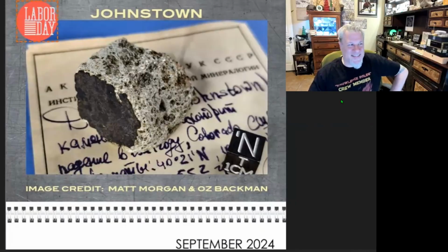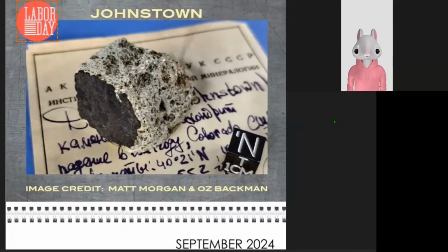All right, September. Woohoo! The winner for September, Oz Bachman, with a beautiful Johnstown. This is the only one where I don't know the grams. I looked at the paperwork, I couldn't find it. I did not know what classification this was looking at that picture. I was just like, what the heck is that? It's gorgeous. It's a diogenite. Most of you probably already know that, but that's a witness fall from 1924. Wasn't Tatahouine a witness fall from around the same time too? 27, I think.